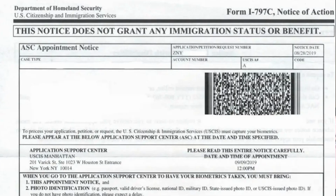Before I get into my personal experience with the biometrics, you will need three things to take along with you. You will need the I-797C, the notice of action paperwork. You will also have needed to fill out the second page of that notice, which is your name, your date of birth, your height, your weight, where you were born, that sort of thing. And then the third thing you need will be your passport as proof of identification of who you actually are.